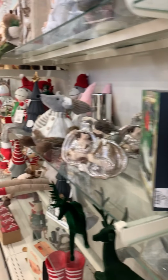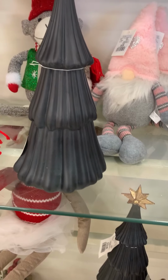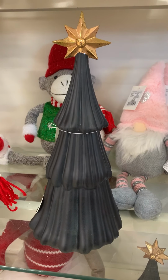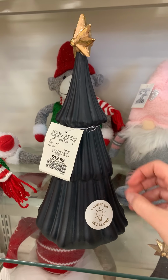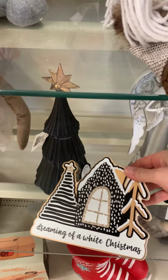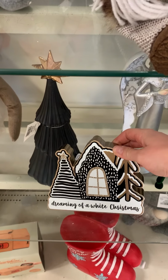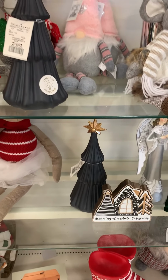You can see Christmas was in full effect here. And for those people who like to keep it a little bit more neutral, I saw these, which I thought were different. They were $20 each, which was a lot, but apparently they light up. I'm assuming the little star at the top. But if you want to keep with a black and white theme, this could be a good option. And you could even probably DIY these if you got creative.